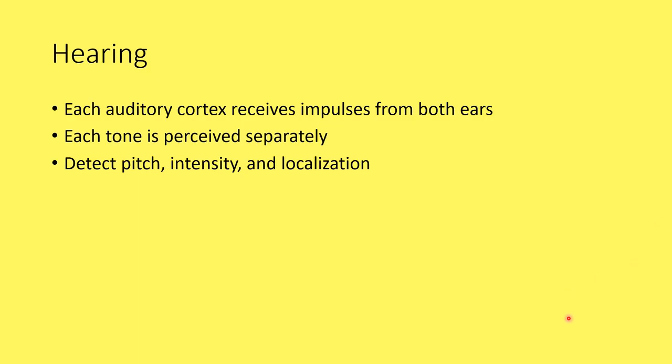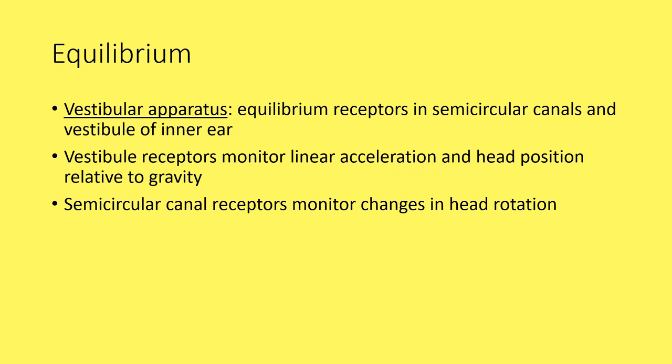Each auditory cortex receives impulses from both of the ears. The tones are perceived separately. It can detect the pitch, the localization, and the intensity. Hearing does generally decline as we age. Equilibrium.